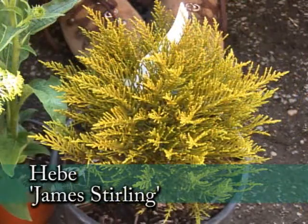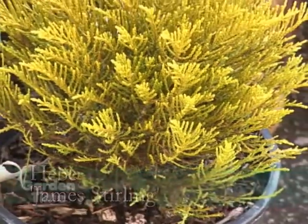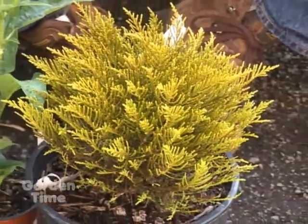I think a lot of people got burned last year with Hebes, so many of the more tropical types with the big leaves. This guy looks more like a conifer, is a Hebe, and is absolutely frost-proof. Came through last winter like a champ. It looks like it. It doesn't look like any Hebe I've ever seen. Not at all. Much more architectural.